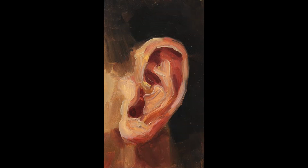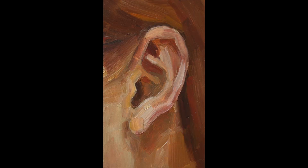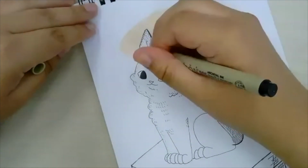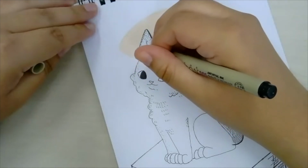It's something artists struggle with? Yeah. Everybody says hands, but no, the true artists know it's the ear. So interesting. Never would have thought of that. I'm gonna add some. For Nancy, the hardest part is the face.